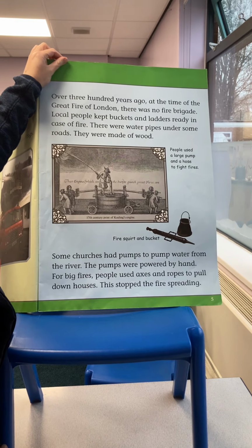So over 300 years ago, at the time of the Great Fire of London, there was no fire brigade. Local people kept buckets and ladders ready in case of fire. There were water pipes under some roads. They were made of wood. Some churches had pumps to pump water from the river. The pumps were powered by hand. For big fires, people used axes and ropes to pull down houses. This stopped the fire spreading.